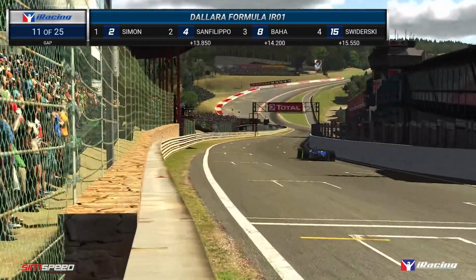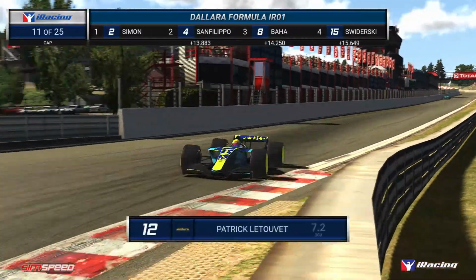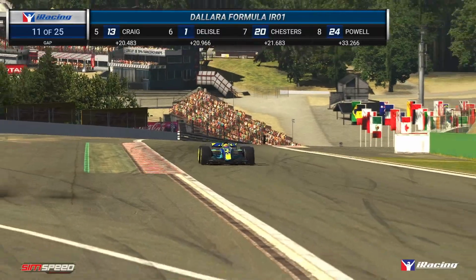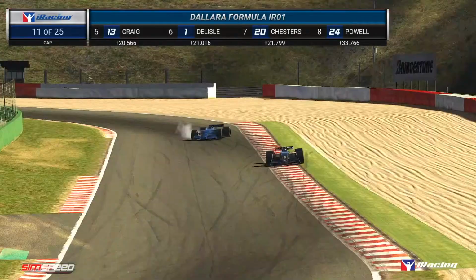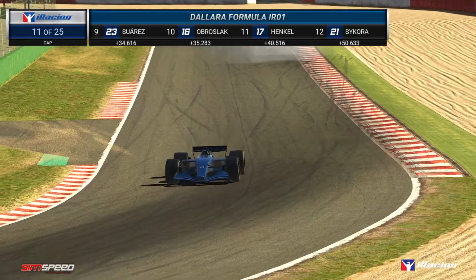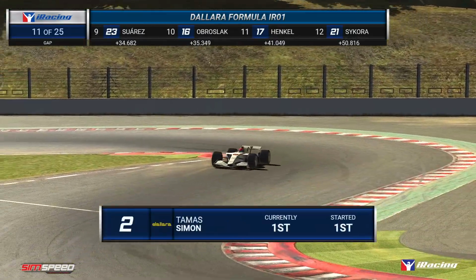Yep, so that was a good battle. In the meanwhile, there is Altuve out of the pits, 31.5 seconds lane time. He had 7.2 stationary in the box. Danilo Sanfilippo did manage to find a way back through as well, up through on Omar Bahar, back up to second place. 7.1 seconds, there goes Omar Bahar for a half spin. Keeps it out of trouble, but that's just the minutiae that you have to deal with.